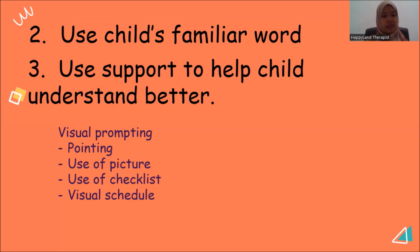The next one is a visual schedule. For example, have you ever seen a step-by-step instruction for sanitizing or washing hands, or instructions of precaution during COVID-19, such as must wear the mask, keep maintaining social distancing, and so on? This is an example of a visual schedule that can help with better understanding and a better ability to follow instructions.